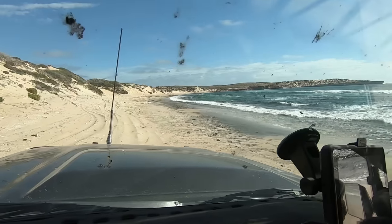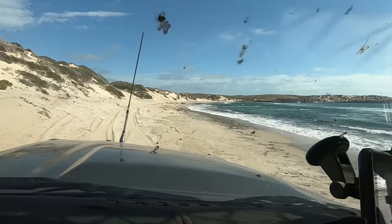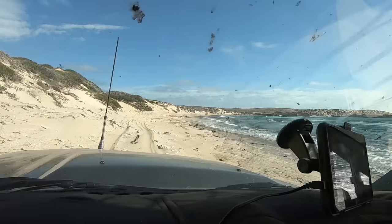What's it feeling like? Pretty soft? My tires are about 22, so not too bad. Okay, there's rock underneath us anyway. So there's a rock there. Yeah. This is going to be interesting with the boats. Yeah, I reckon.